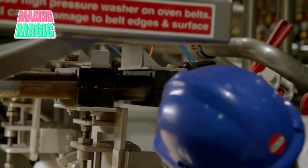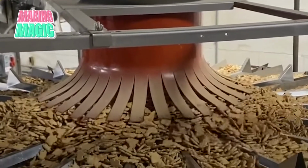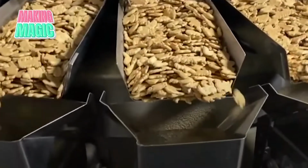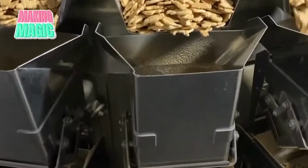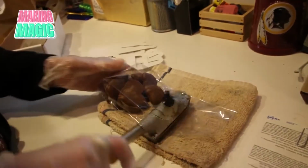Once baked, the crackers go through another round of inspections. Machines and workers check for cracks, chips, or irregularities. Any cracker that doesn't meet the standard gets removed. By the time the crackers are ready for packaging, they've been through more scrutiny than most products you'll find on any grocery shelf.